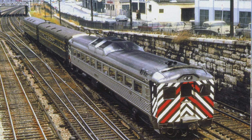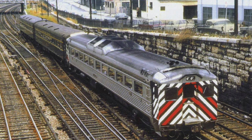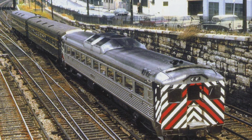In the 1960s, it was not uncommon to have an RDC on a train of electric multiple units into Grand Central. The engine would be shut down and the electric units would provide the power to move, and the batteries in the RDC would be able to provide light to the passengers.